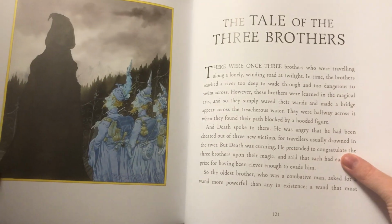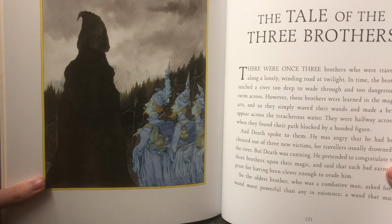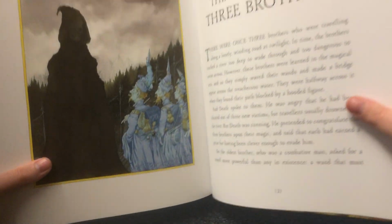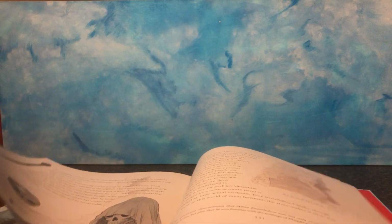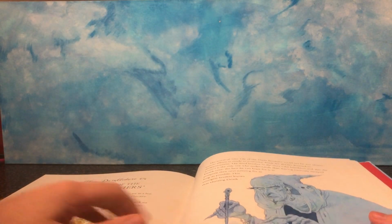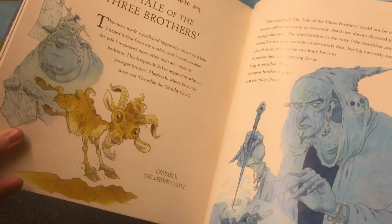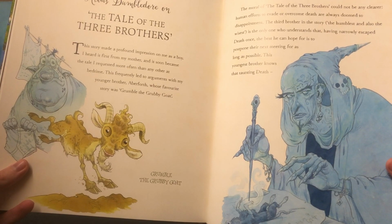Here we go. So, there's Death and the Three Brothers. The Peverell Brothers. If it's going to focus up. This has been a long video, I'm sorry. So, I want to skip ahead to like the Dumbledore part. Dumbledore on the Tale of Grumble the Grubby Goat. Oh my god. No, Grumble the Grubby Goat.